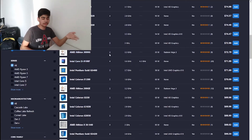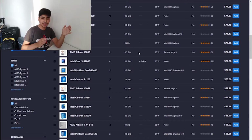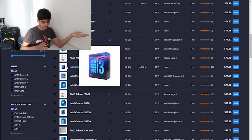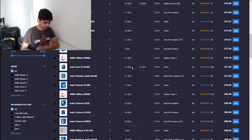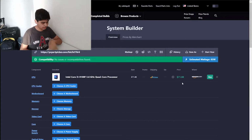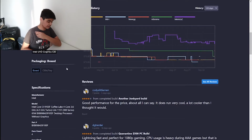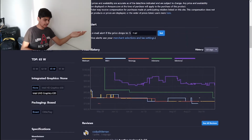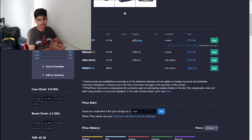Now the Athlon is only a dual core processor, and a lot of its price is going towards a GPU, and we're actually going to have a discrete GPU in this system. So yeah, at this price point I think the processor that makes the most sense is the Core i3 9100F. I think it's the most value for a gaming CPU at this price point. So it's a quad-core, quad-thread processor, and it has a base clock of 3.6 gigahertz and can boost up to 4.2 gigahertz, making it great for gaming, as well as of course Intel's great single-core performance in comparison to AMD.